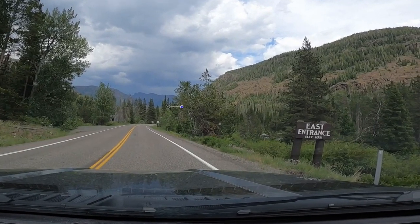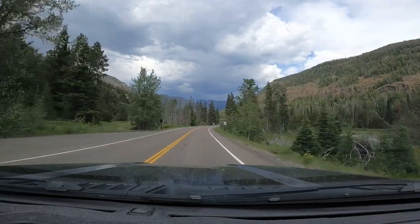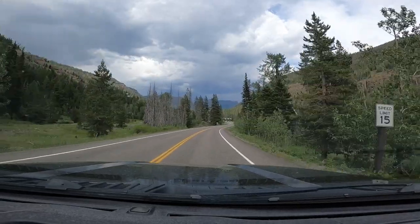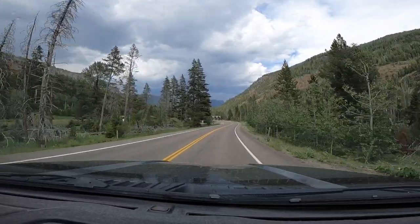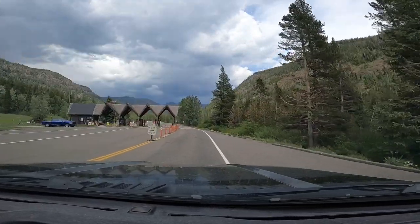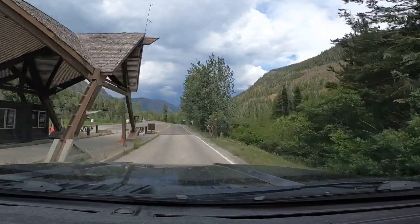Since we were already this far out, we decided to go through the east entrance to the park. This place out here is pretty isolated. Yellowstone's as big as Rhode Island and Delaware combined, so it makes sense that there's all kinds of different geography. Beautiful, but lonely. So many different types of terrain in one park.